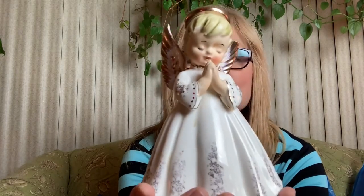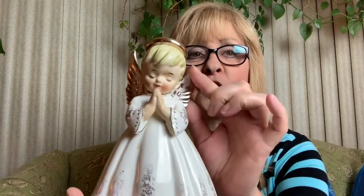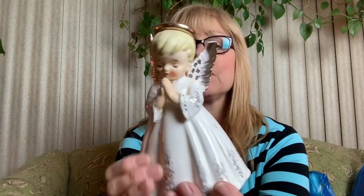I had to get this item, even though she's broken. And I'm thinking maybe I can repair her with some polymer clay. I am going to try. But she is Lefton, and she's beautiful. Look at this little angel. You can see here she's missing the tip of her wing, but I don't care. I love her, and she's actually a bank.